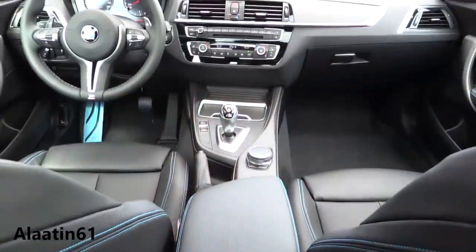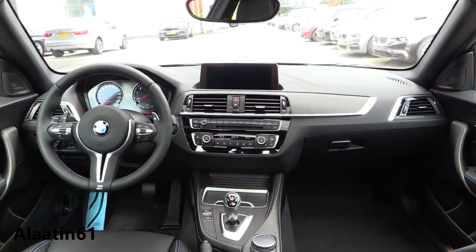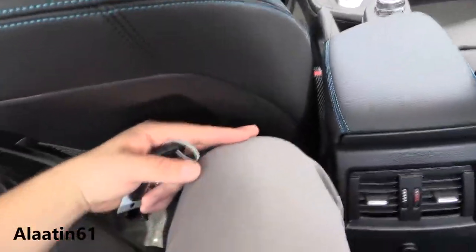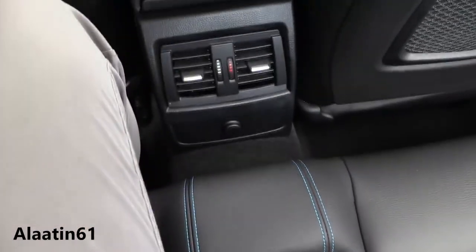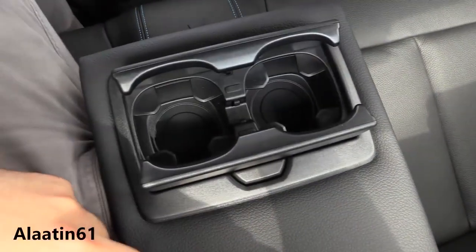My hair is slightly touching the roof, I must say, but it is a gorgeous car. And this is the interior of the BMW M2. This is the space left at the back. You have the armrest, and you have two cup holders integrated.